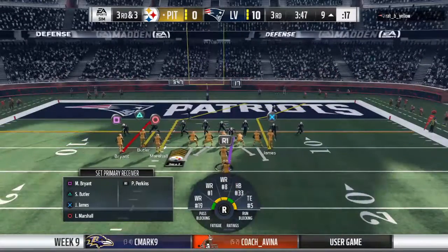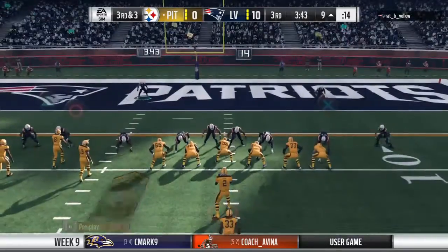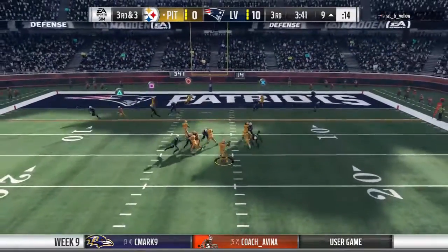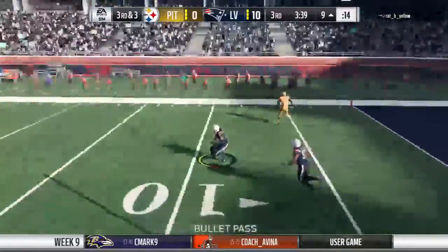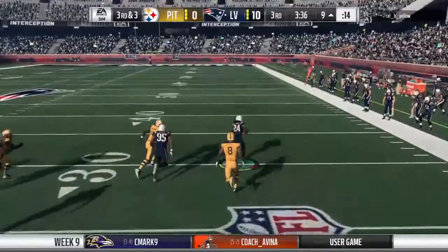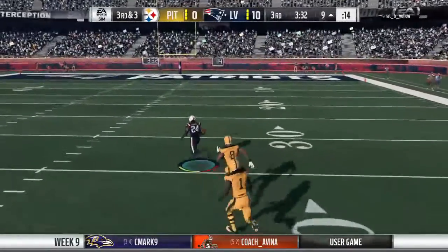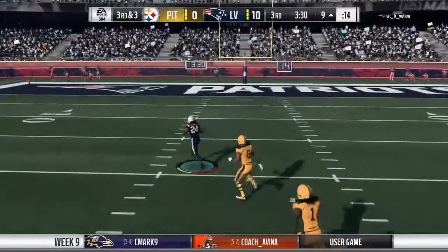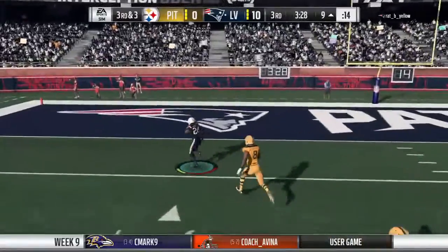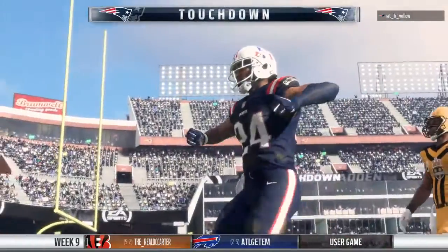And the Steelers on 3rd down. They've only converted once in 4 tries. This time it's 3rd and 3. From the shotgun, Ryan. And he's going to be intercepted a 3rd time. Picked off by Stephon Gilmore. He's at the 50. He's at the 40. 20. 10. And he will score. Touchdown, Patriots.